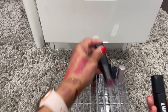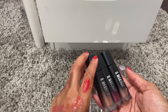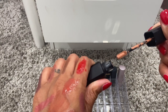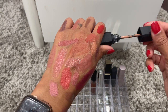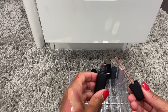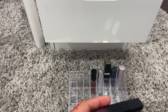Then I have these three from Il Maquillage. So from time to time, I'll do work with Il Maquillage and they'll send me some of their products. So this shade is called Matte Lit. One of these shades is really, really light. Okay, so yeah, I like this shade here. This one's really, really pretty. It has like a nice peachy hue to it. And then this one is really, really light. So I'm gonna declutter this one. So yeah, it's very, very light. I can make it work obviously with the lip liner, but I'd rather not if I don't have to.